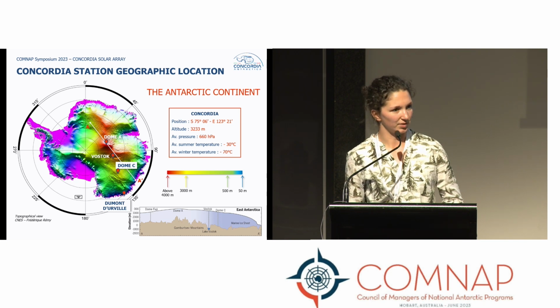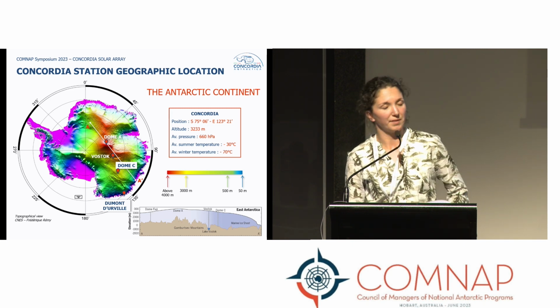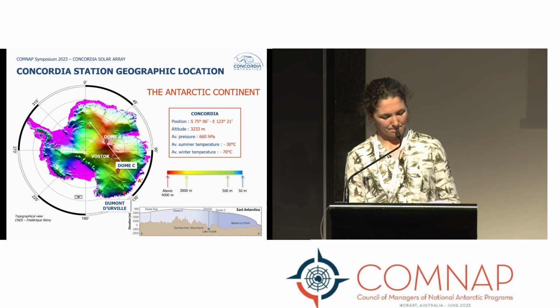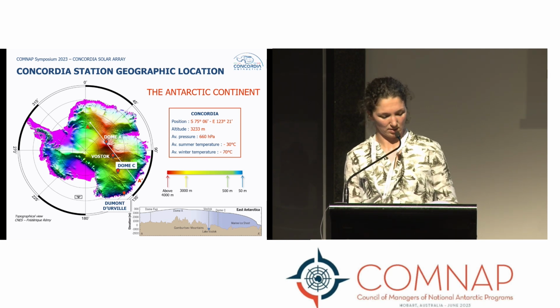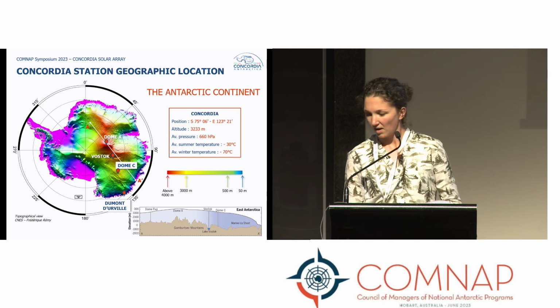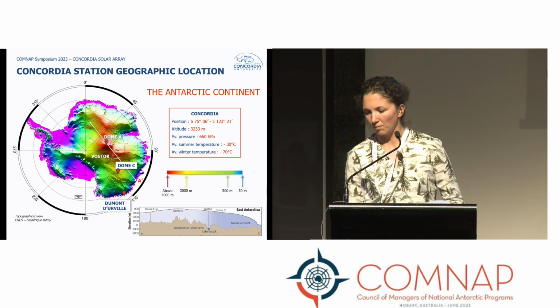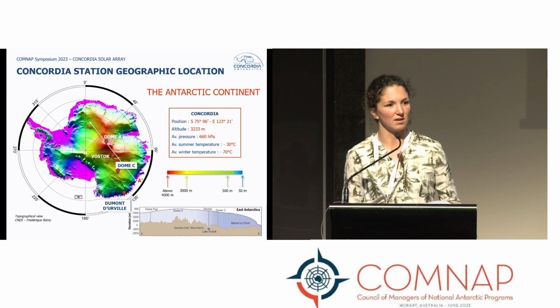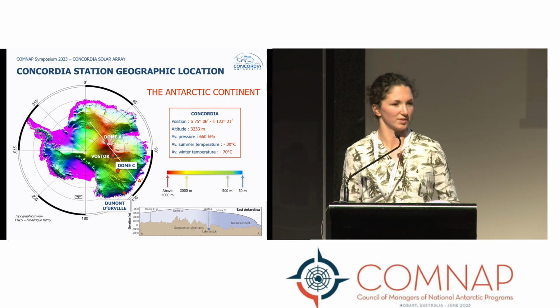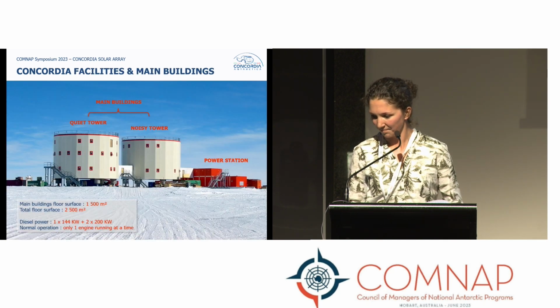As I said, it's on the high plateau, so it's at a very high level of 3,200 meters. And the pressure there is quite low, 660 hectopascals average. It's not a very windy region, so we'll be talking about solar potential today. We kind of let wind potential aside. This is not really sufficient. There are sometimes a few windy weathers, but not to exploit anything.